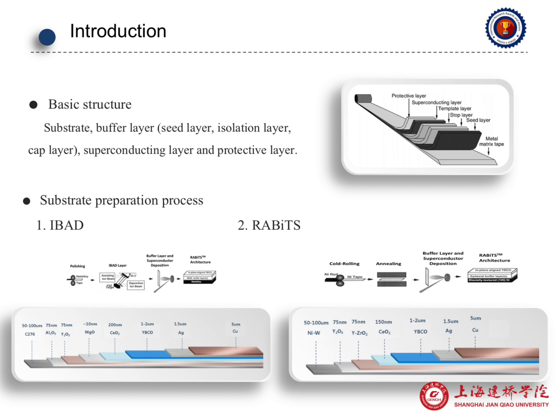My research focused on the second generation high temperature superconducting tape due to its superior performance and potential for wider application. The fundamental structure of the second generation superconducting tape consists of several layers: substrate, buffer layer, superconducting layer, and a protective layer. The buffer layer itself includes the seed layer, barrier layer, and cap layer, each contributing to the overall performance and stability of the tape.